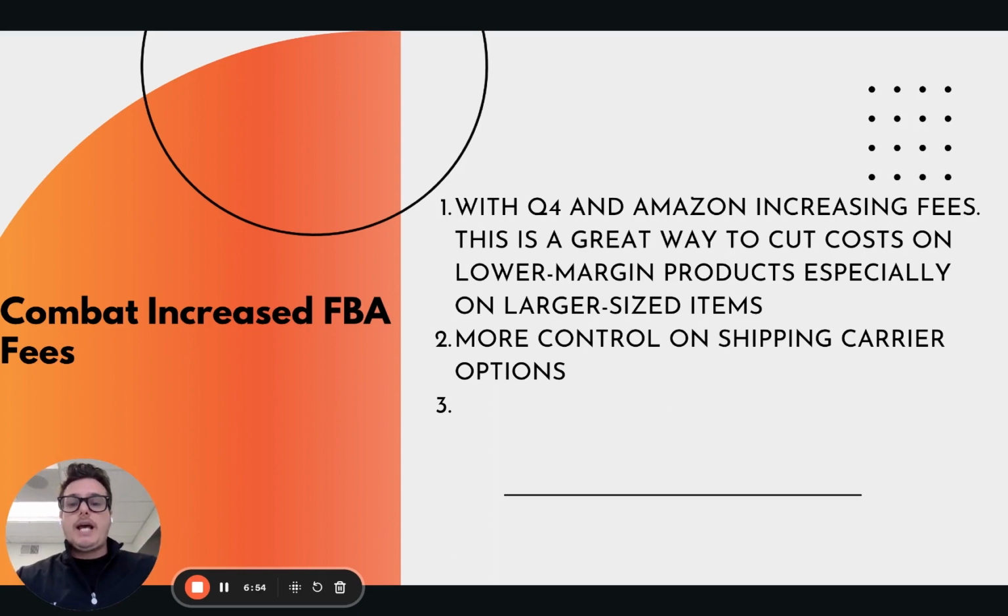Also really great for larger size items, really big and heavy items, because FBA fees and shipping fees are all determined based on the dimensions of the package and the weight of the package. So if you have a large item that you want to sell, but you don't want a good chunk of the proceeds going towards shipping, FBM is a great option. It gives you a lot more control on shipping carrier options as well. If you have a partnership with UPS or FedEx or USPS, or if you just have a preferred shipping method, this gives you total control on that.